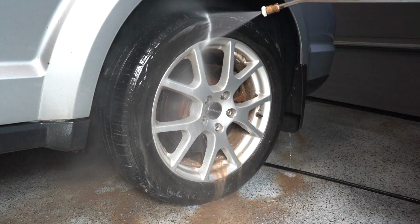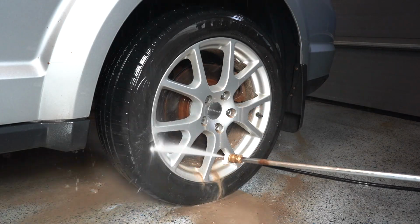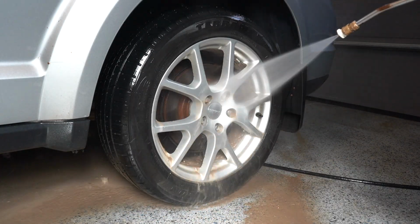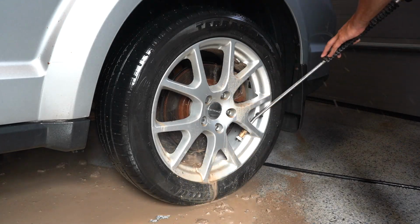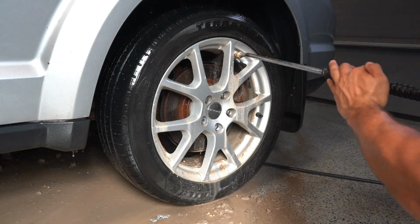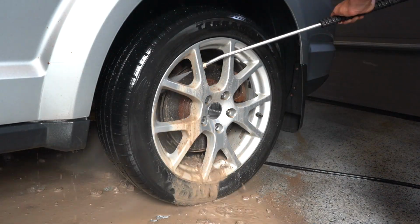Now as I start on the rear wheel on the driver's side, I have to say I found it a little strange that this was the only wheel that had caked on dirt and gravel in the barrel. Typically when this happens, it's at least both rear wheels, if not all four. But anyways, it's nice that these wheels have a pretty open design, which makes getting it all blasted out pretty easy as I can see what I'm doing.